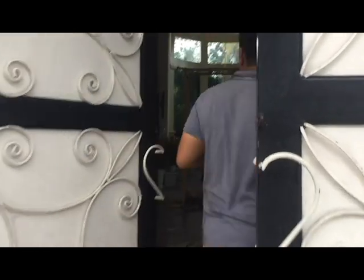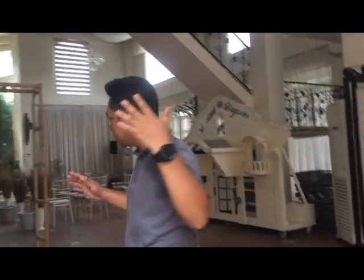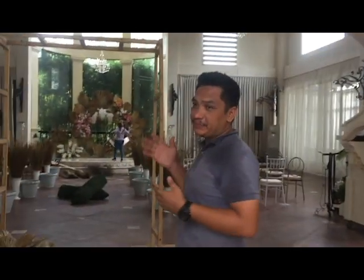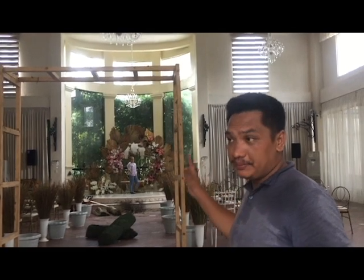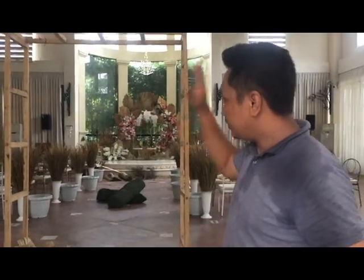So guys, we're actually here. We're actually done partially with our setup sa ceremony hall. So come inside. So for now, ito pala yung setup namin. The theme actually that we are gonna be doing is a Bohemian rustic. So yan yung aming partial setup dito sa ceremony hall pa lang. So we'll be back by tomorrow para ilagay namin yung mga lightings and other na pwede namin ilagay pa dito.